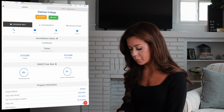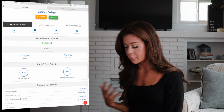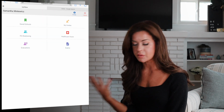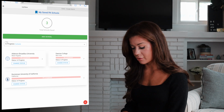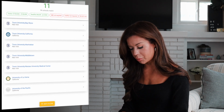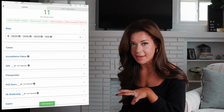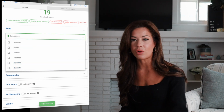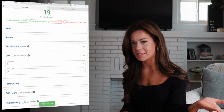And so if you click one of these programs, then it'll give you that program information page that I showed you guys before. And so you can save a certain school to your dashboard. Again, you have all of the saved programs right there for you. So I'm going to play around with this a little bit and just give myself more schools to choose from. So I canceled all the states, so we're just going to keep it open. All schools in the US are potential prospects for my PA school in this case.